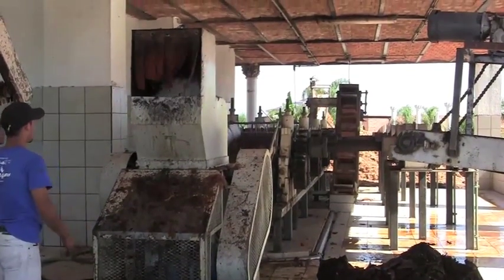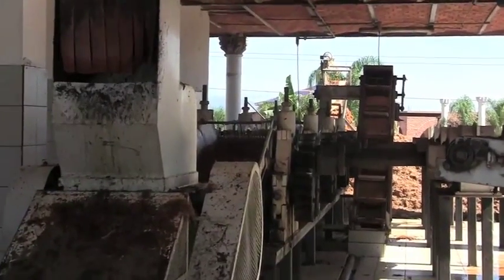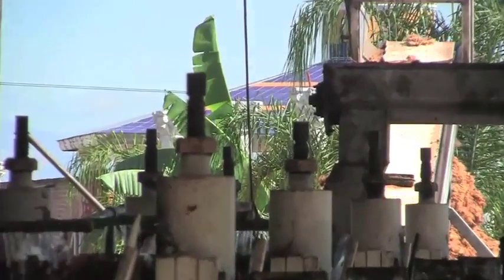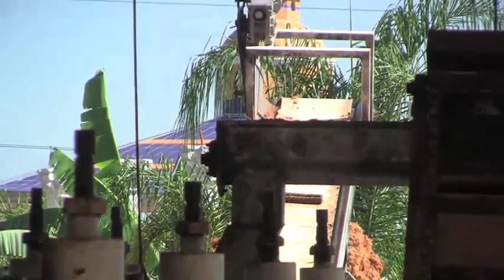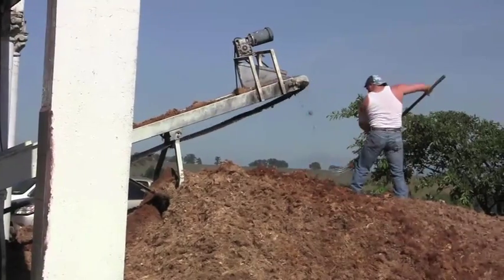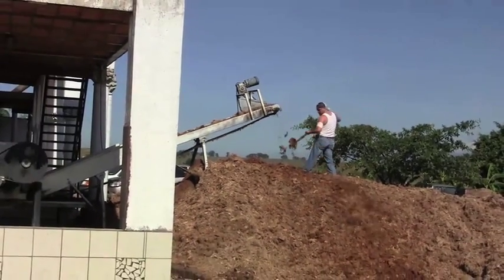The next step is the crushing process. The agave is placed on a large conveyor belt. You can see the juice that has been extracted. The pulp fiber left behind is not wasted. It is used to make rope, paper, compost, animal feed, and burned as fuel.